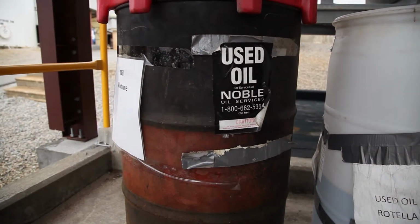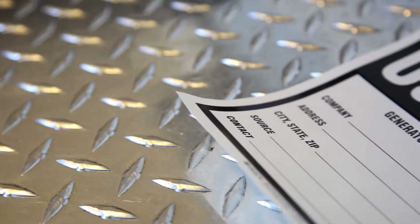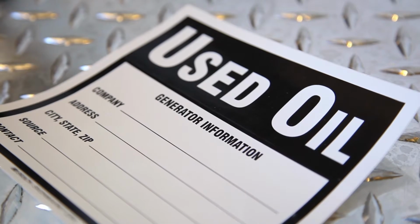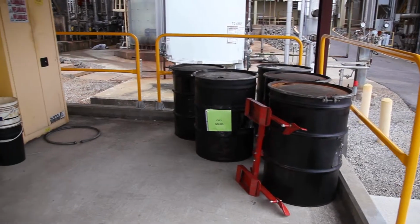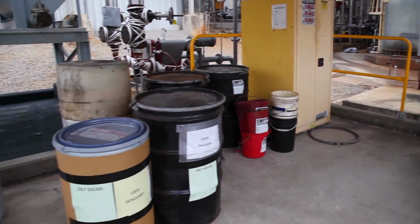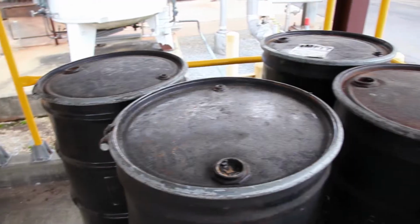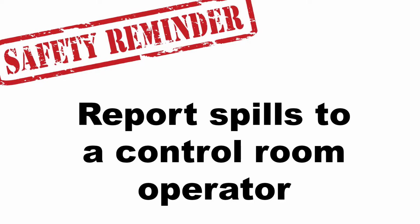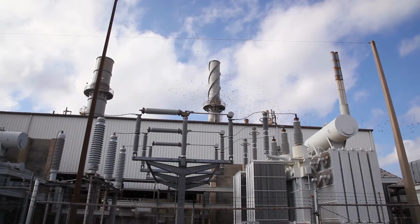Unless you've been directed by our management, we require secondary containment measures or equipment for all containers larger than 55 gallons. As for our spill prevention and response, any oil or chemical spill to the ground or water must be reported, and in some cases reported and documented. If this happens while you're on our site, please contact the control room and a member of our response team will assist you.